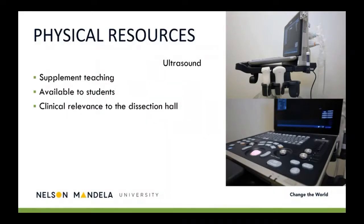So what we will be using these for is looking at the muscles of the arm and then scanning the muscles of the arm so that you can actually see, when we say that it moves the fingers, how those muscles move as you then move your fingers.